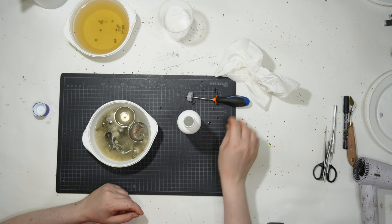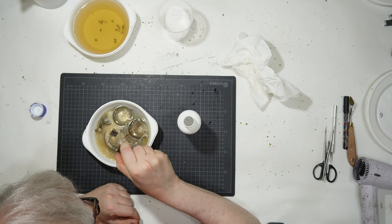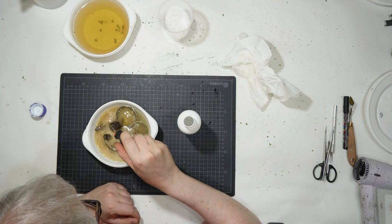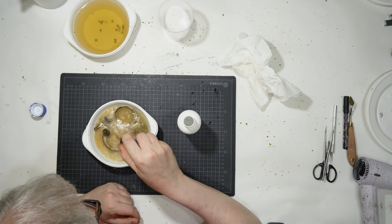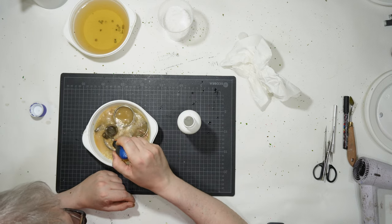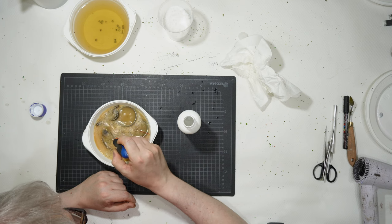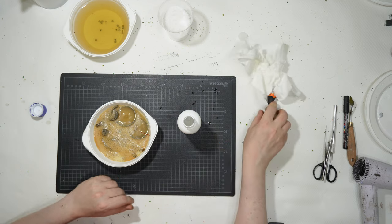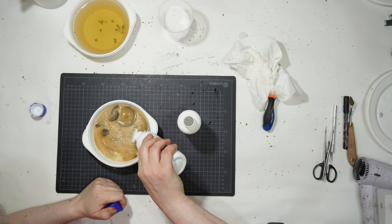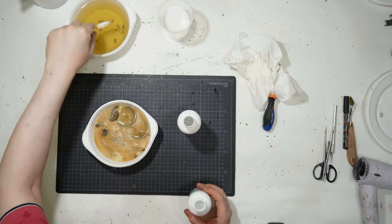And you can see that the bubbling has already started. This is the action of the salt and the peroxide on the iron elements. I think I will add some more peroxide. Oops. In the vinegar.